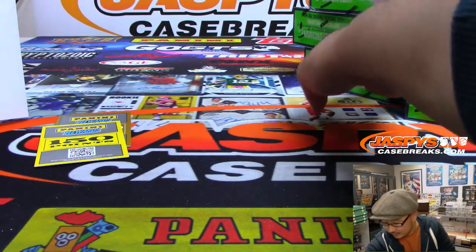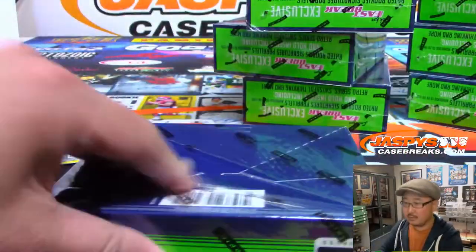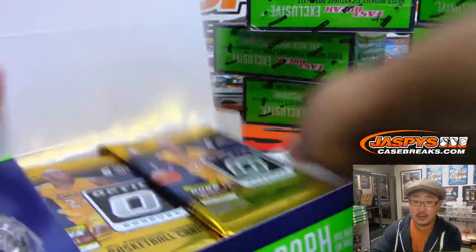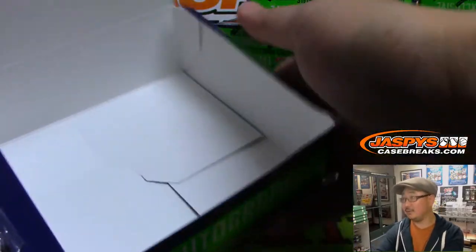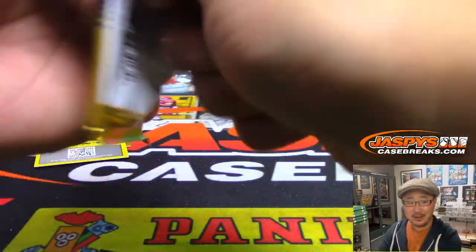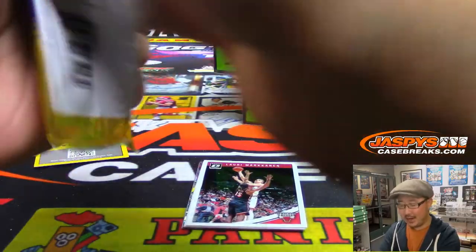Next box. Who needs Lonzo, Drew? Lakers? I'd love to keep Lonzo Ball, especially with Jason Kidd as the coach there. I'd like to see what happens throughout the season with the coaching staff. That's going to be interesting. A lot of chefs in the kitchen.